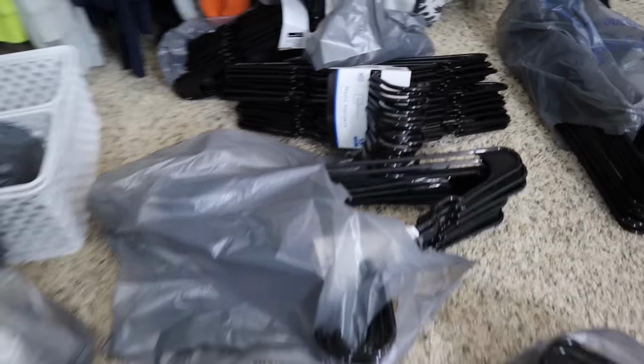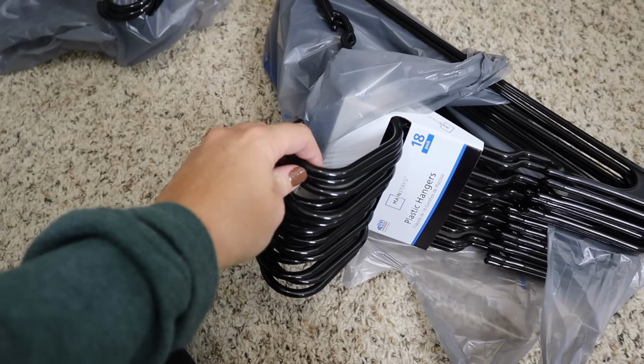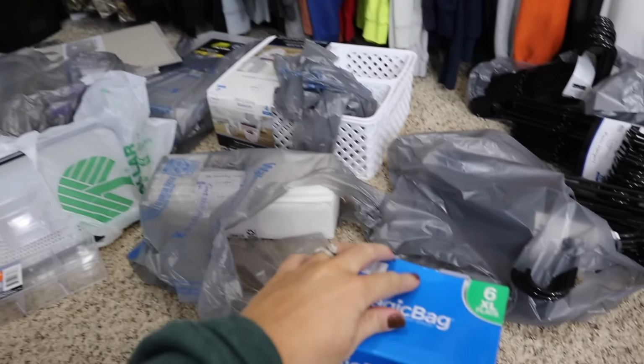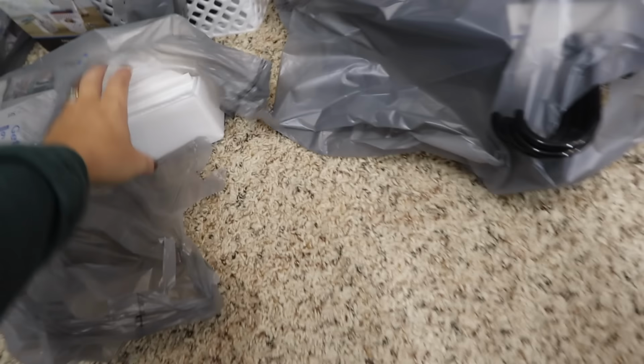And they were a lot cheaper at Walmart than they were at Target, so keep that in mind. I think they were like $1.70 at Walmart, and they were $2 at Target for 18 of the black hangers. So got those from Walmart. I also got a magic bag. There's 6 extra large ones, so you can fit a comforter, some pillows in there. So we're going to use these for some of the comforters and stuff we had in the corner before, and we're going to put these underneath our bed.